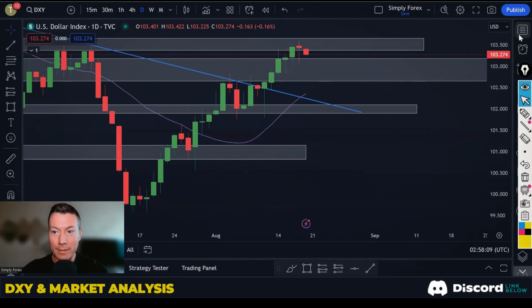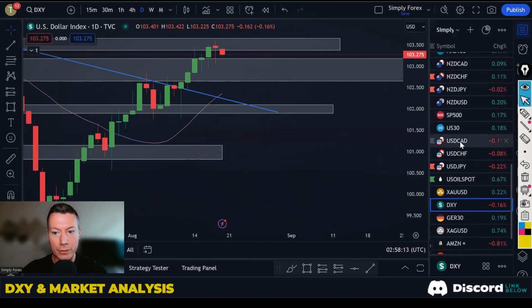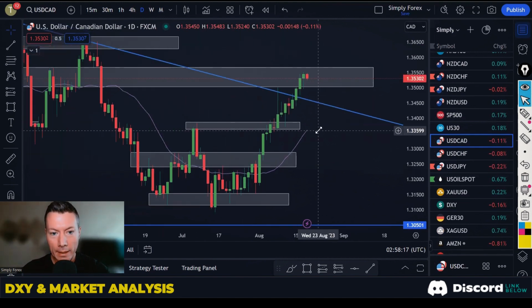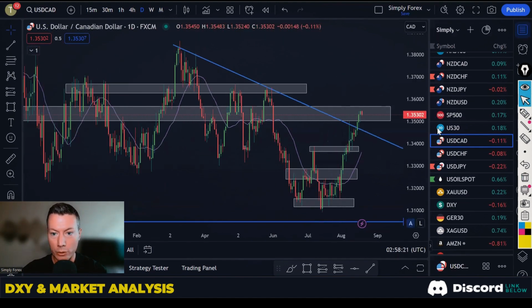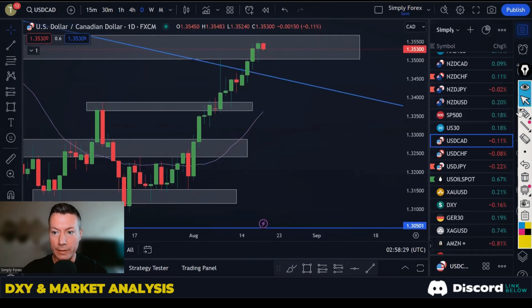Having said that, there are no setups for me on any of the US dollar pairs. There's pretty much no setups at all, really. But let's look at a few US dollar pairs. So US dollar, Canadian dollar is at a very nice level to start shorting. It would be really nice if this candle closes back into this area here. But look, I'm not going to trade that because look how bullish those candles are.